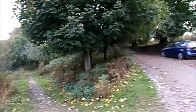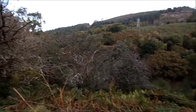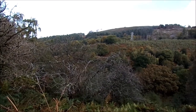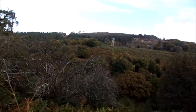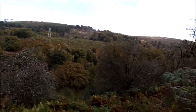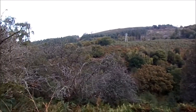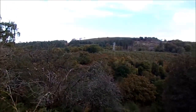Right, my camera's not working beautifully, but here's a valley I've not explored down here. I don't think I've ever been in that valley there, or I might have been without knowing. That's the other thing. In the early days, I might have actually gone up through there and not realised. But you can get down it from here. But that's not my plan today. I'd have to have set off a lot earlier to have done that.